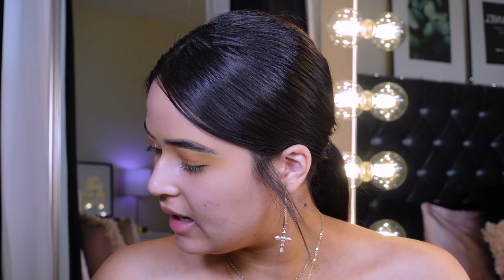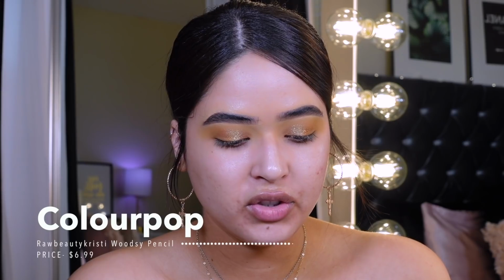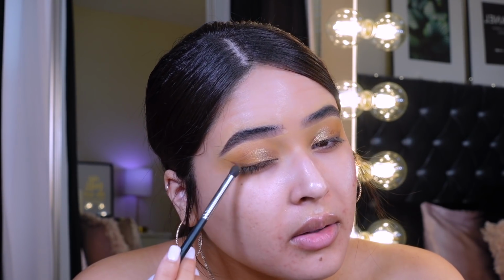Get it in, add some liner. I'm gonna use my Woodsy liner from ColourPop that I mentioned in my drugstore favorites. And I'm just gonna add this here. And then I'm gonna grab a little pencil brush and I'm gonna go in with this shade again. I'm just gonna start blending it with the pencil.